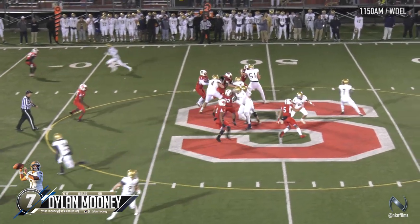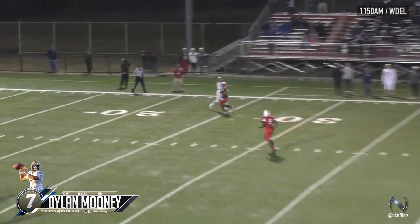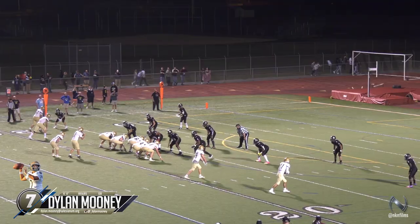Mooney in the shotgun. He's back. Blitz coming. Mooney's going deep right side. It's a jump ball. He's looking for Kalk again, and Kalk comes up with it.